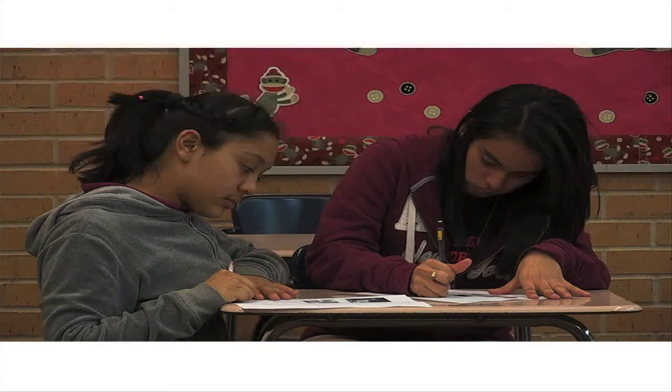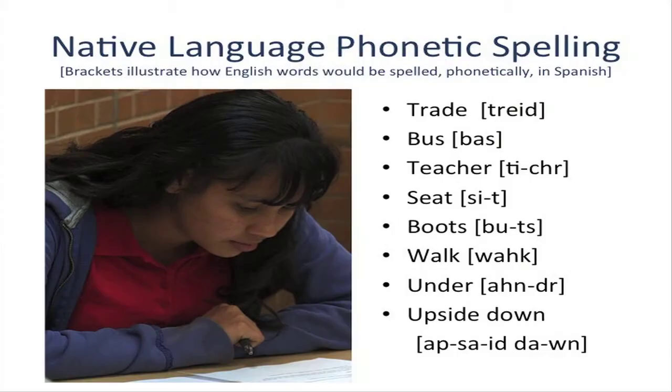Encouraging students to use a symbol system that will help them pronounce words correctly by applying their native language phonemic system is another useful strategy. For example, when pronouncing the word trade, a Spanish speaker could write [TREID]. Enclosing the phonetic spelling in brackets can help him remember that the notation is a bilingual code for an English pronunciation.